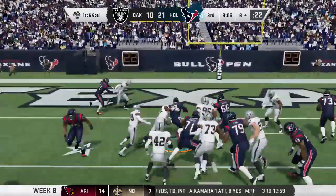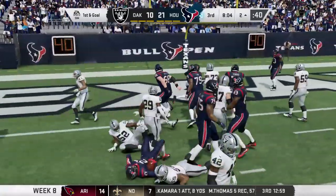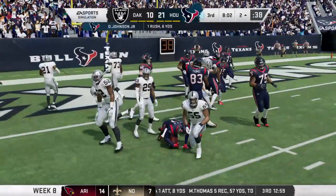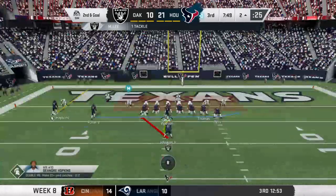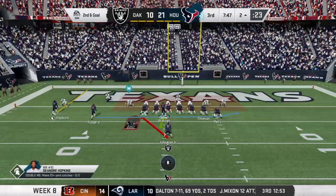They'll try and run. This is Johnson. And he's able to get it down to the 2-yard line. He'll get 6 on the ground there, and it'll be 2nd and goal coming up. From the 2 now, 2nd and goal.